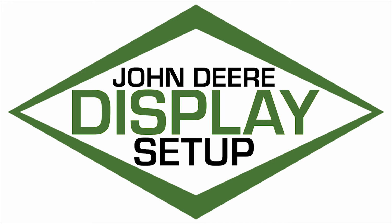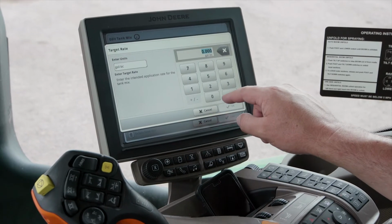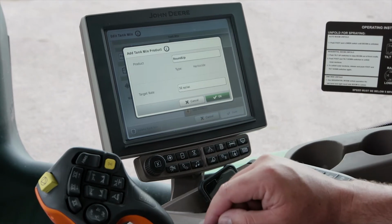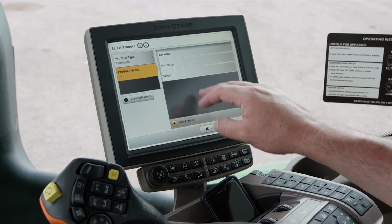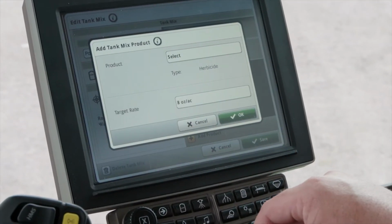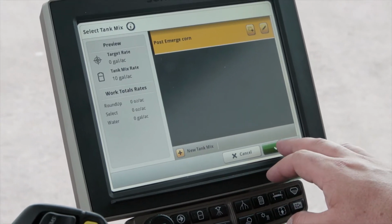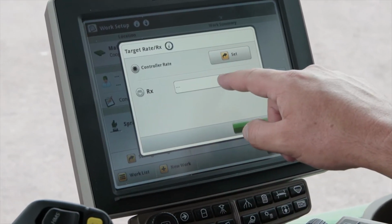Setting up John Deere displays is quick and easy when you go to the field. Here we're going to show you an example of selecting a product that is going to be applied. You can see the different rates that we can choose from. Here we're putting on Roundup at 32 ounces an acre with 10 gallons an acre of water. We're also going to throw some Select on here. So we're going to put on 8 ounces an acre of Select, and we're going to hit OK. This loads our tank mix onto the display while we're in the field. We can also choose the controller rate, which is predefined, or we can implement a map-based prescription.